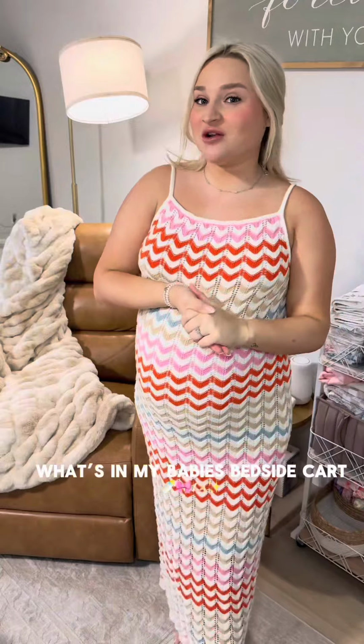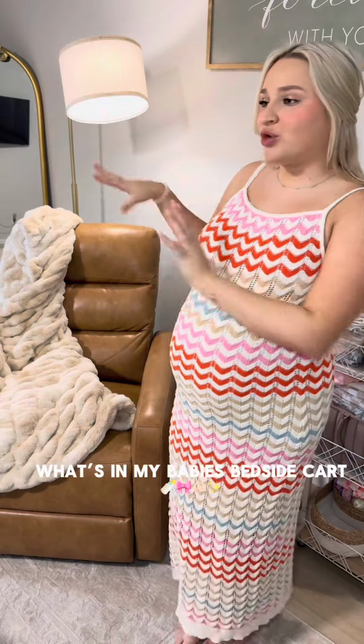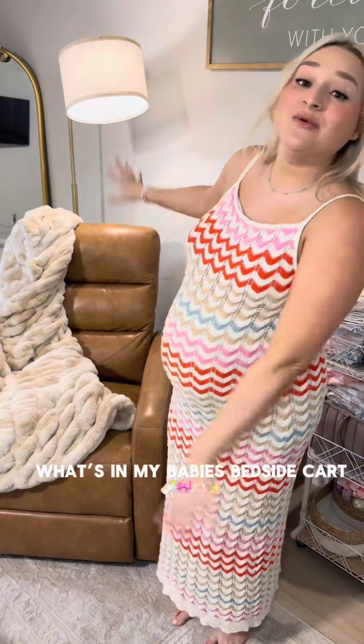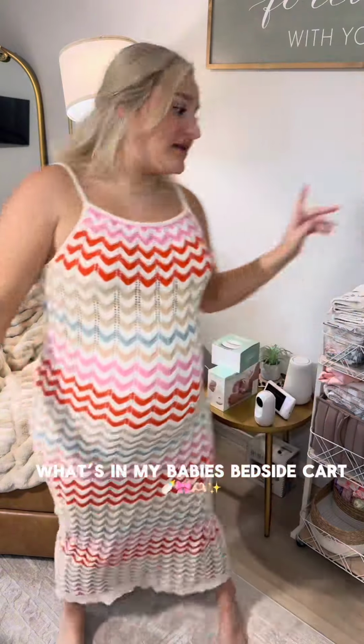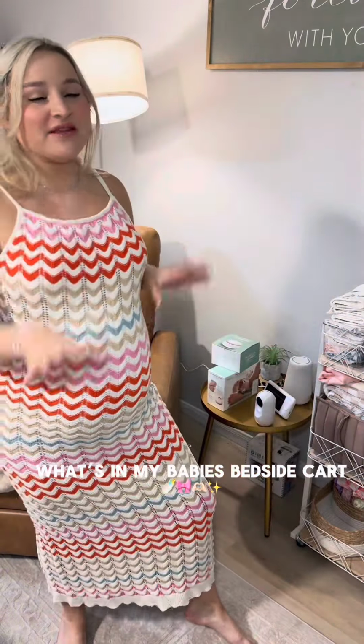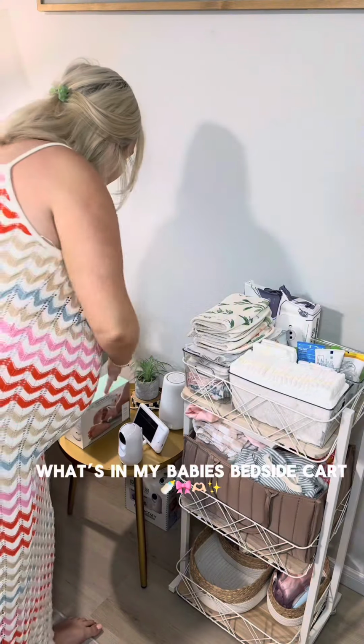I know we're spending a lot of time in our room. We went ahead and did a rocker, glider, recliner, whatever you want to call it, in here for her at night. And then we have a dim light and then the side table. Let me show you what's on the side table. A few different important things over here.